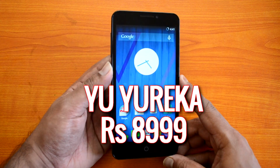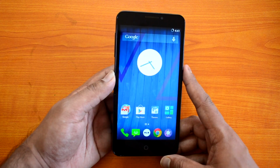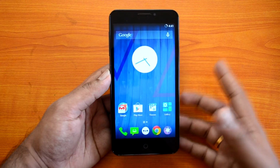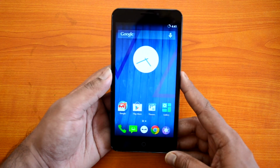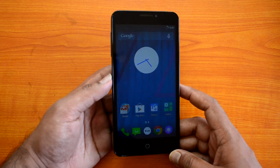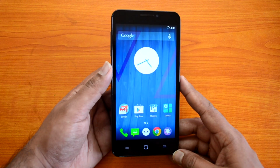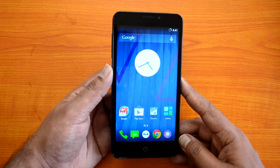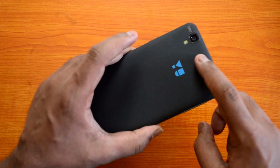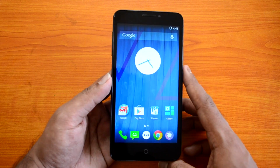Now talking about the YU Yureka. The Yureka was released, or rather announced, in December and went on sale in January. Although it is from Micromax, it comes from a sister concern called Televentures, and the Yureka is the first device from it. This device comes with, again, impressive specs like the 5.5-inch HD display. It has Android 4.4 KitKat with the custom Cyanogen OS, a 13-megapixel rear camera, a 5-megapixel front camera, and pretty decent battery life as well.